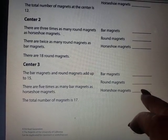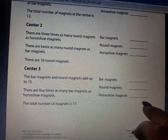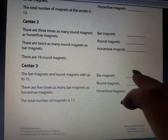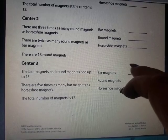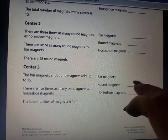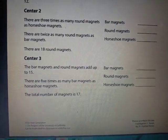And then we already know that this is 2. If you add them all together, it'll be 17. So again, this is 2. This is 5 times 2. What is that answer? And then this answer plus this answer must equal 15. And then all together, all three of them must equal 17.